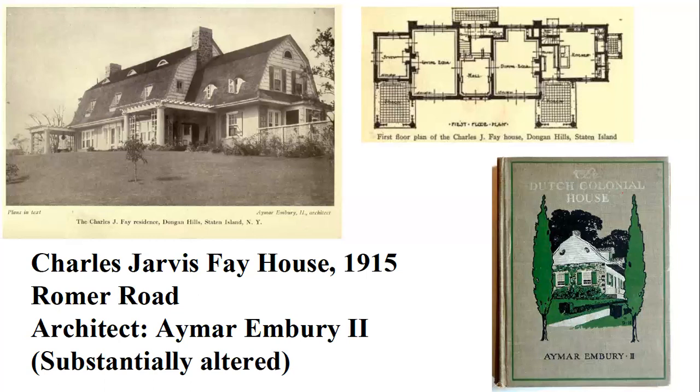We can see by the floor plan, on the top right, there's a kitchen, a dining room, a hall, a living area and a study, and then bedrooms above. The house has been substantially altered, but in its original form, it had the Dutch gambrel roof. It had these wonderful set-in second-story windows and the eyelid windows on the top floor. But now you would be hard pressed to find this house within the alterations. It's there, but it's been sort of buried. Next slide.